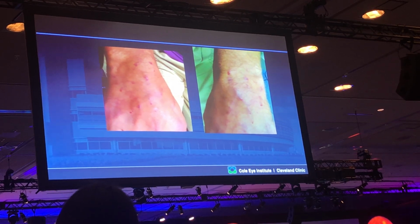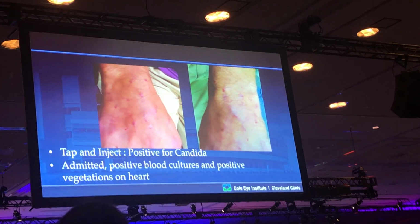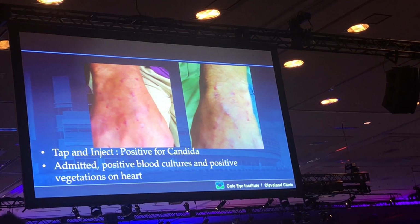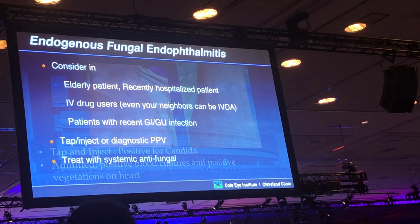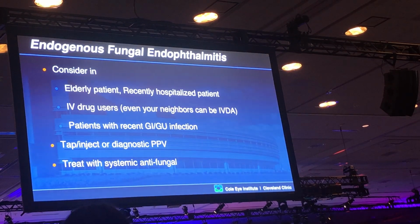Well, he's a pharmacist and he shoots up drugs. Those are track marks. Yeah, so tap and inject. He's positive for Candida. He's admitted. He actually ended up having vegetations on his heart. We actually saved this guy's life by figuring out what he had, because he was on his way to something bad. So always remember endophthalmitis.